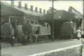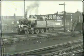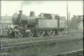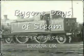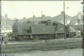On shed were various other Tilbury tanks built by the LMS, the last of which were withdrawn in 1960. Also seen was the only other Tilbury design, an 0-6-2 tank.